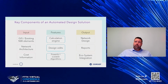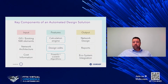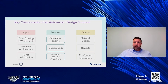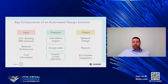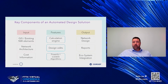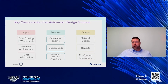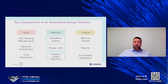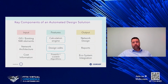And the feature of the automation solution is this, like I mentioned, strong calculation engine, gives the designer full power to bring edits to the designs to make sure that they are constructible in the field. And this is all based on a very powerful, scalable algorithm. Eventually, the output of the software, you get a network design, an optimized network design with specific detailed reports and a potential to integrate into your ecosystem.